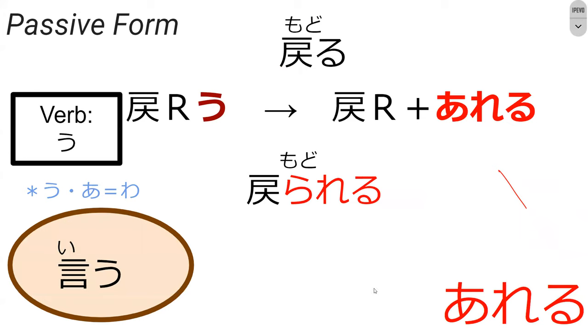I see. Next, passive form. We actually had this exact same slide before. How do you think you say "say" passively? Rather than saying it, it becomes "I was told" or "someone else said to me." Iwa, iwa.